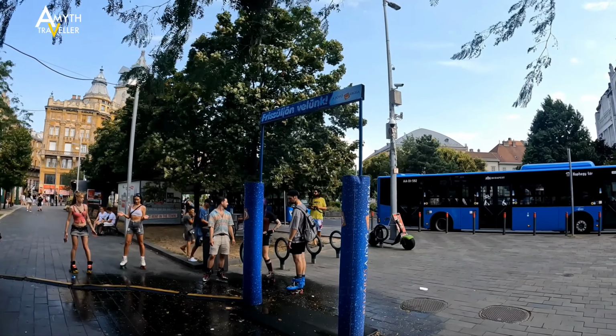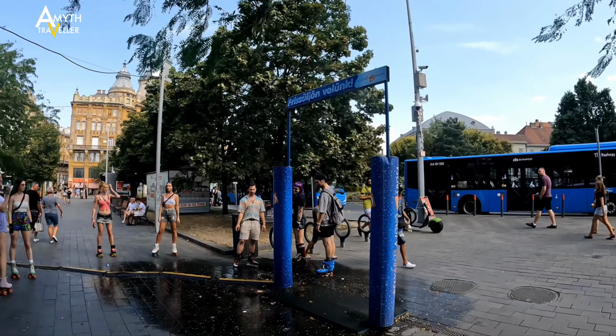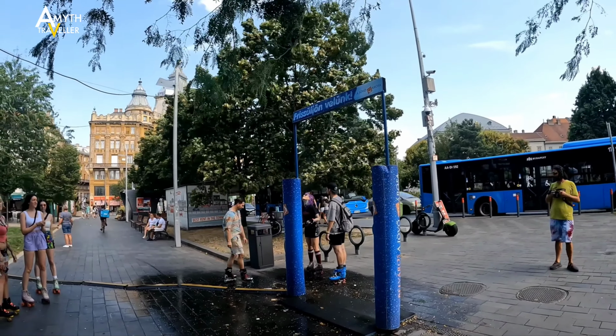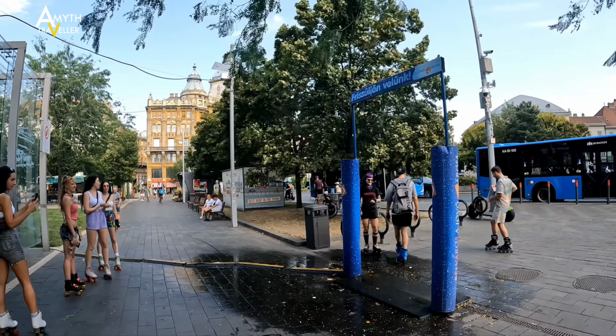Here you can see, due to the heat wave in the summer, people are enjoying some sprinkles here. They have made a sprinkler here and people are enjoying the shower, tiny showers.